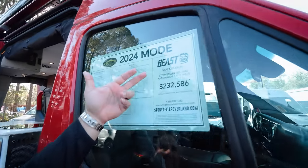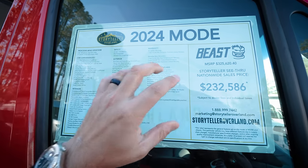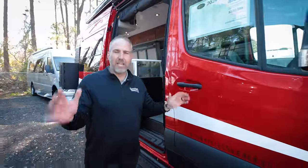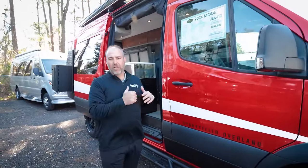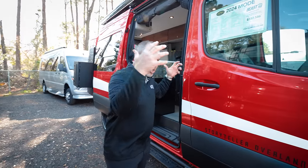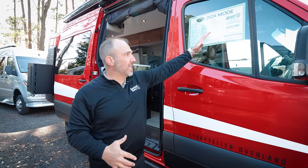We can show it right now. We never talk pricing. This is nationwide sales price, see-through pricing. This is it. $232,000. Not a penny less, not a penny more. This is the deal. So if you go to La Mesa, if you go to Campers Inn, whoever sells Storyteller, they have to sell it for the same price.